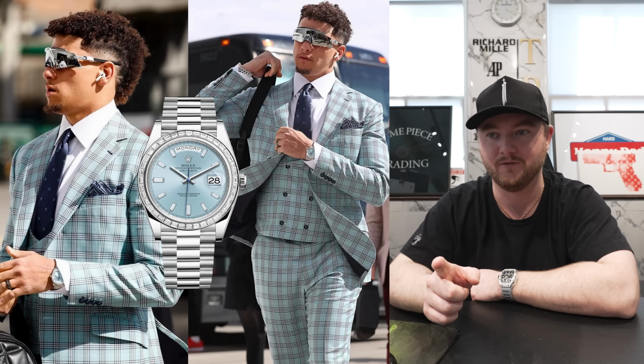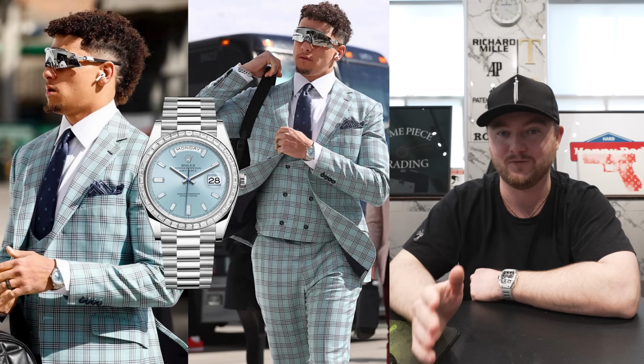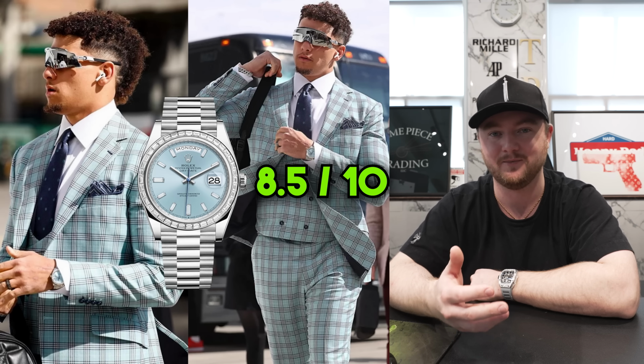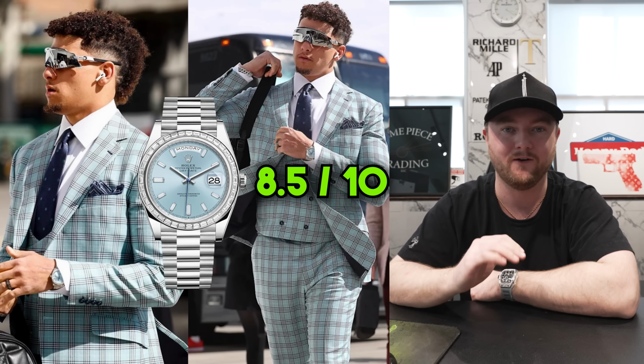My personal opinion of this watch, specifically with that suit setup and those glasses, is going to be an 8.5 out of 10. The only reason I said 8.5 is because I myself do not enjoy wearing platinum so much, but overall, very special watch. So the next one's Rihanna.